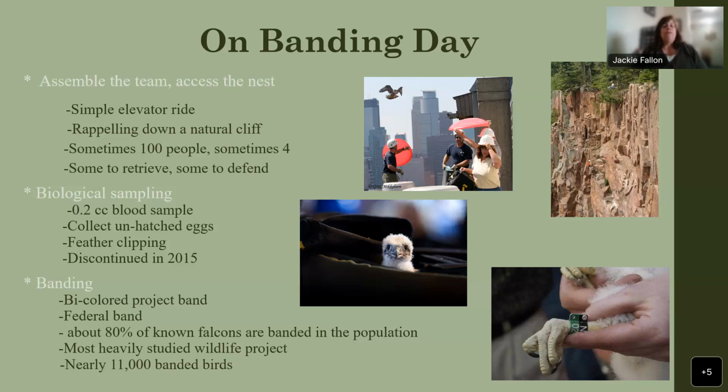About 80% of our peregrines in the upper Midwest are banded. That is unheard of for a wildlife research project. This is the most heavily studied wildlife project, especially in raptors, in the world. And that's what we're doing right here in the Midwest, banding as many birds as we have.